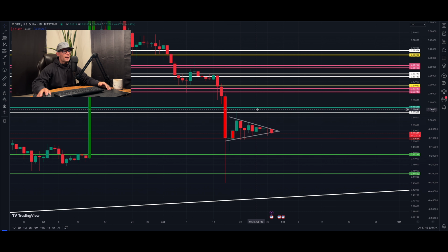Bitcoin, I've been saying this for a little while now. Bitcoin doesn't look good, and it doesn't mean that we're going to go into a long-term downtrend. More or less what I'm thinking is we're going to see some kind of a massive shakeout to the downside, and then maybe continue higher, perhaps something like what we saw on the 17th. But we'll get to Bitcoin shortly.